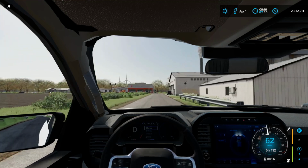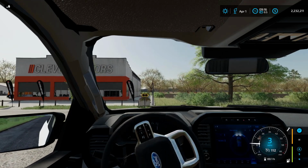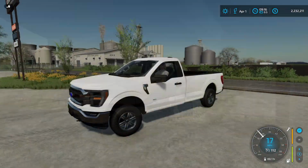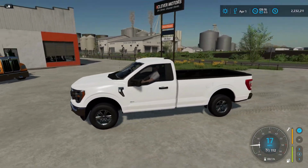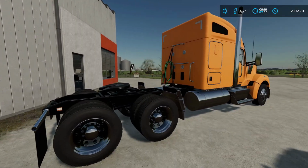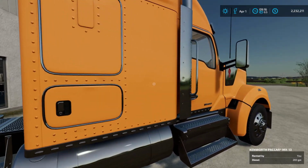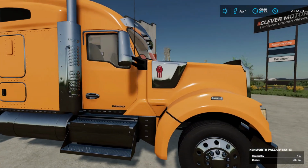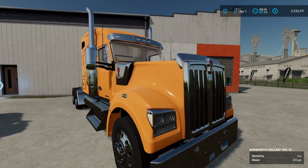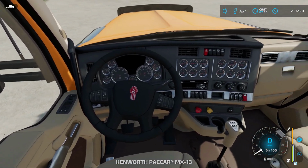But arriving now at Cleaver Motors, I think you guys kind of see that little orange spot on the left side. We bought a Kenworth. And not just any Kenworth, the 2020 Kenworth W990. The Mac that we've had, it did a really good service for us, but I think it was just time to start upgrading a little bit. And this Kenworth came up for sale. We had to bite on it. I mean, look at this beautiful rig. Our one complaint is that it is a 13-speed PACCAR.